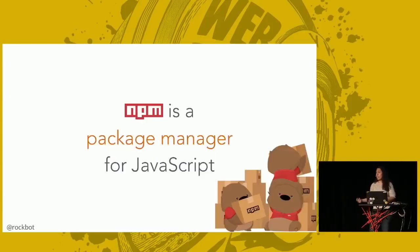So first, I want to give you an overview of NPM. If you've never heard of it, NPM is a package manager for JavaScript. A lot of people think NPM stands for Node Package Manager, but it turns out that when the creator, Isaac Schlueter, decided to create a package manager, he just picked 3 letters, N, P, and M. They don't actually stand for anything. You could say that it has no prescribed meaning.